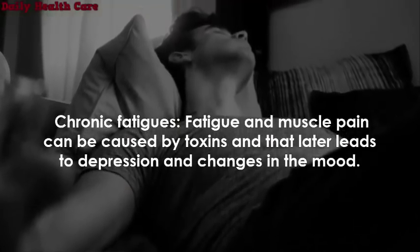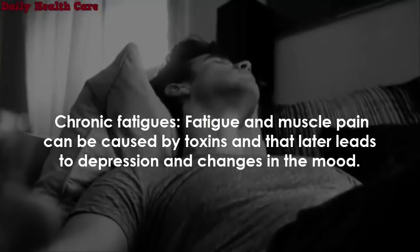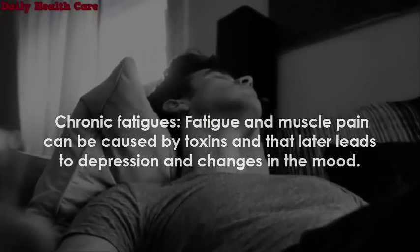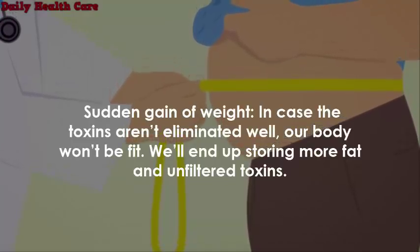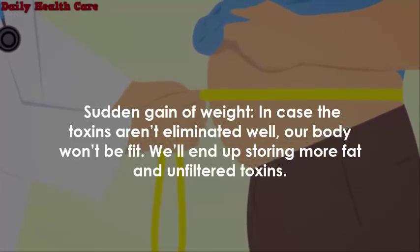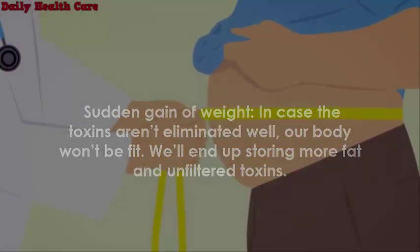Chronic fatigue. Fatigue and muscle pain can be caused by toxins, and that later leads to depression and changes in the mood. Sudden gain of weight. In case the toxins aren't eliminated well, our body won't be fit. We'll end up storing more fat and unfiltered toxins.